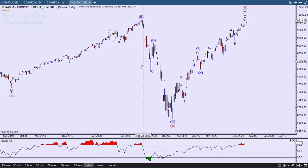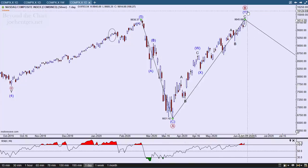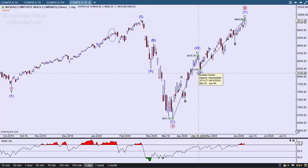Now, the other thing I just want to mention about a large flat like an A, B, C. When you move into a flat, it's a 3, and then a 5. Now we were counting this as a 5-wave move because you could count it as a 5-wave move. There was the ability to have a little 4th wave down in here and a very abbreviated 5th wave. But I believe you could also count this as a 3-wave move. And that's what I'm going with. And I think we have the 3 right here.